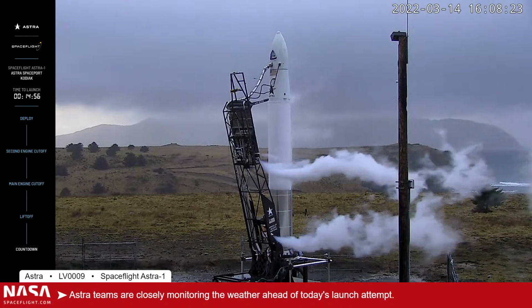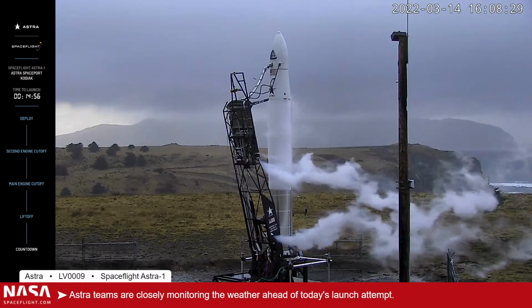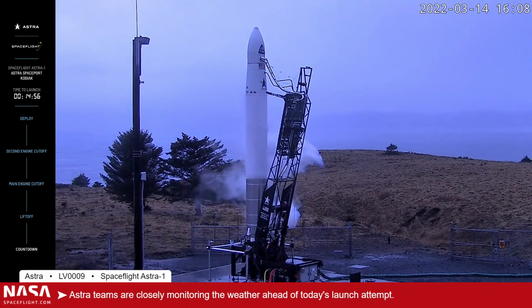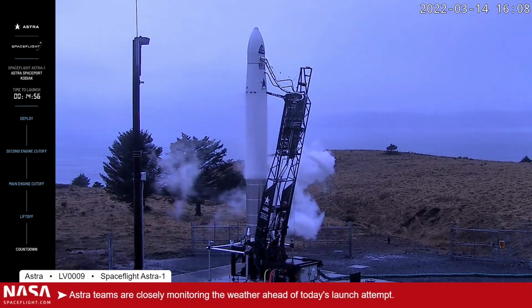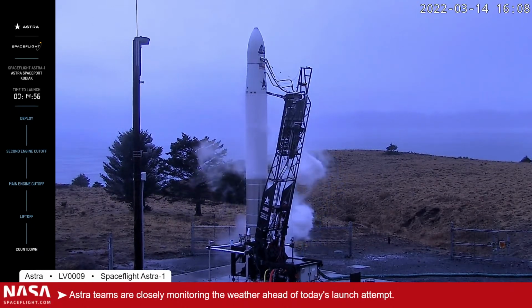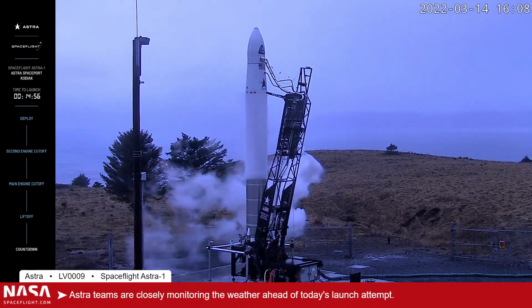So one of the great advantages of working with Kodiak and launching out of Kodiak is the easy access to those polar and sun synchronous orbits. So I want to just take a moment to shout out to our partners, the Alaska Aerospace Corporation, the Pacific Spaceport Complex Alaska, and everyone in Kodiak that has welcomed us and been wonderful to work with over the last several years of Astra's launches.